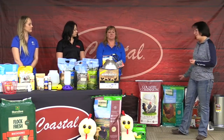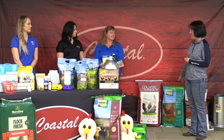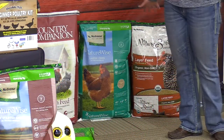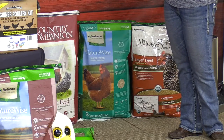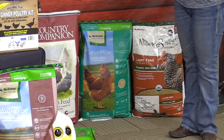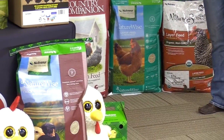Like we've talked about, the prebiotics and probiotics, a whole bunch. The nature-wise feeds are going to have the highest levels of that in it. The Nature Smart also has prebiotics and probiotics. We also have what's called Flock Shield in both of these products, and that's just another form of immune support and a way to help get those chickens to be healthy, dietary exclusion, so that the bad bacteria can't get in there.